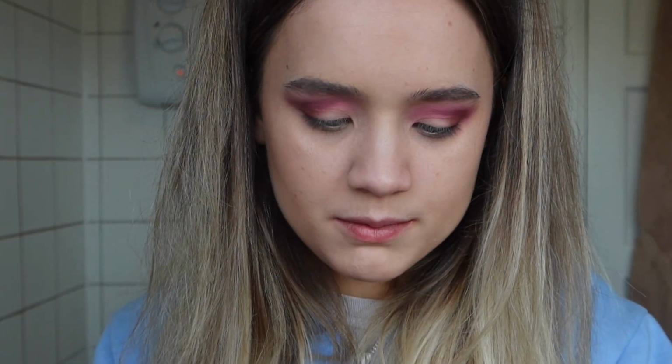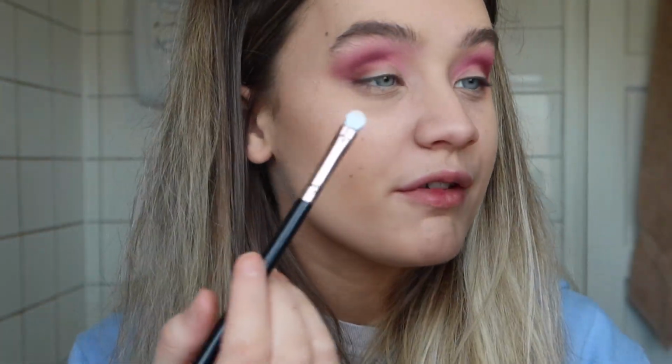I have been going through my P. Louise bases like nothing else at the moment. They're just so, so good, and I find them so pigmented. So I'm just tapping into that on the back of my hand, and now I'm gonna grab my mirror and start to cut my crease.